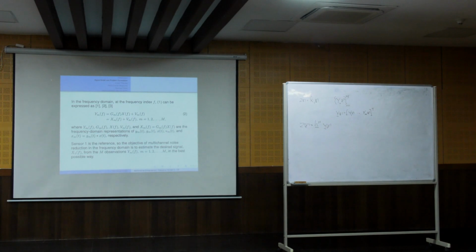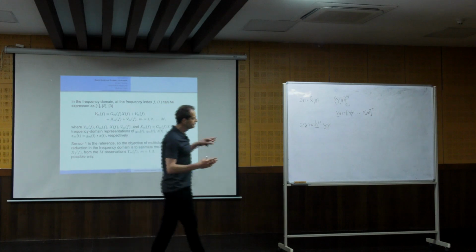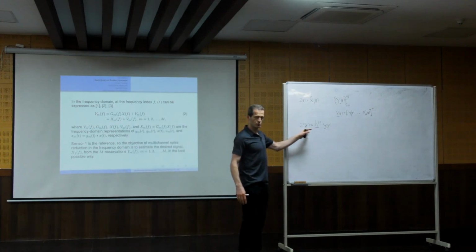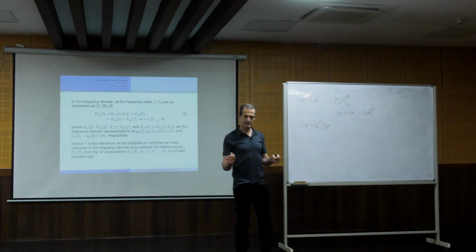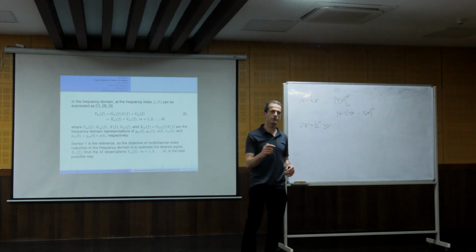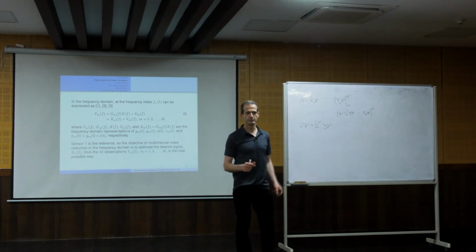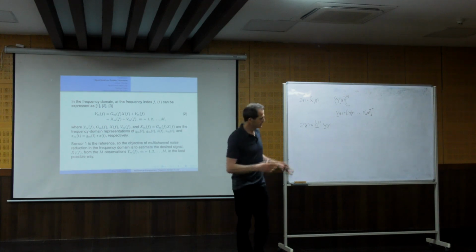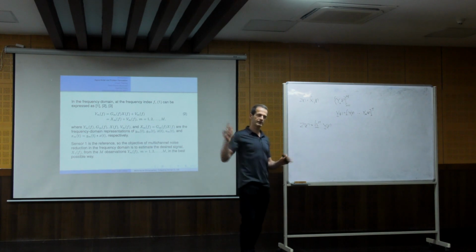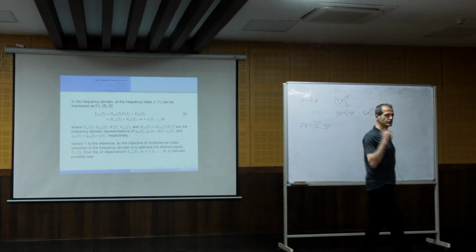So here we gave an example of how to extend it. This is the simplest way to do multi-channel linear filtering in the frequency domain. So when you study something, start with the simplest way. Don't go to the most complicated problem from the beginning, because it's more difficult to get intuition. But you know that we can go further using other methods. So this is the simplest way to take advantage of the spatial information.